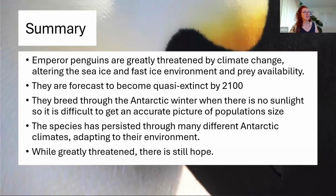So in summary, emperor penguins are hugely threatened by the environment changing, which could alter both the sea ice environment, which has an effect on their prey availability, and the fast ice environment for breeding success. So they are forecast to become quasi-extinct by 2100, but because they breed through the Antarctic winter, it's incredibly difficult to get an accurate picture of how the populations are doing.